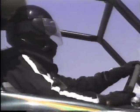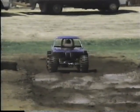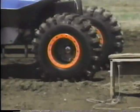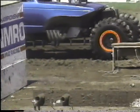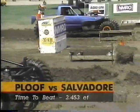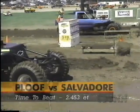Right now, we've got our eye on Gary Plouffe, who comes out by the luck of the draw. He'll be driving a naturally aspirated vehicle. Again, when I say that, he's giving away a lot of horsepower. Who's he giving the horsepower away to, Tom? Well, Steve Salvador is a new driver to a proven vehicle known as Quicksand. And so this is, I believe, his second time behind the wheel. So if you're a betting man, you'd bet horsepower on the far side and consistency on the side closest to us. Let's see what's going to happen here.